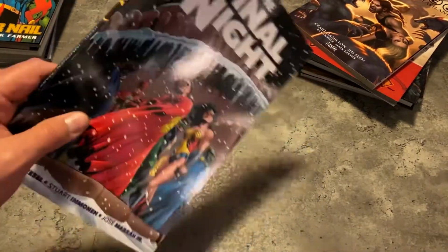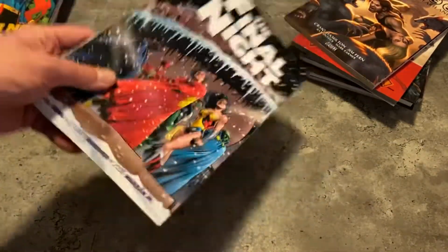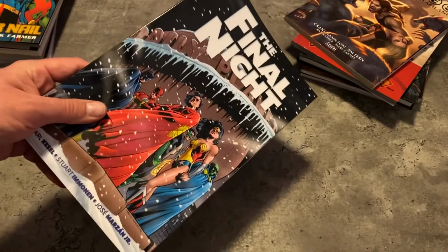So basically you could read this, skip the Spectre stuff, and then go pick up Green Lantern Rebirth and go from there on Hal Jordan's storyline. So excited to read this. Let me know if you've read it.